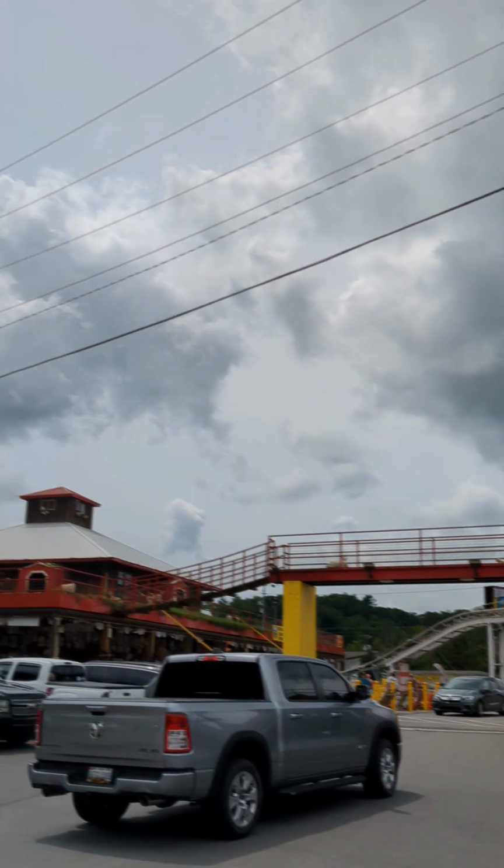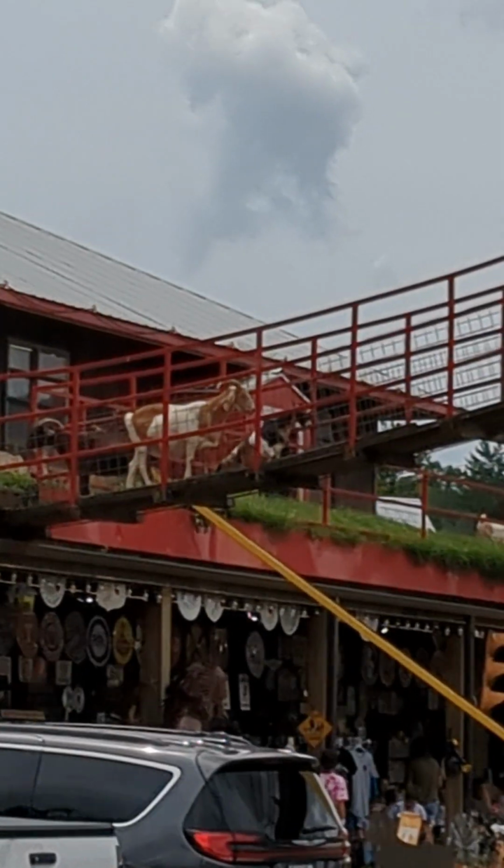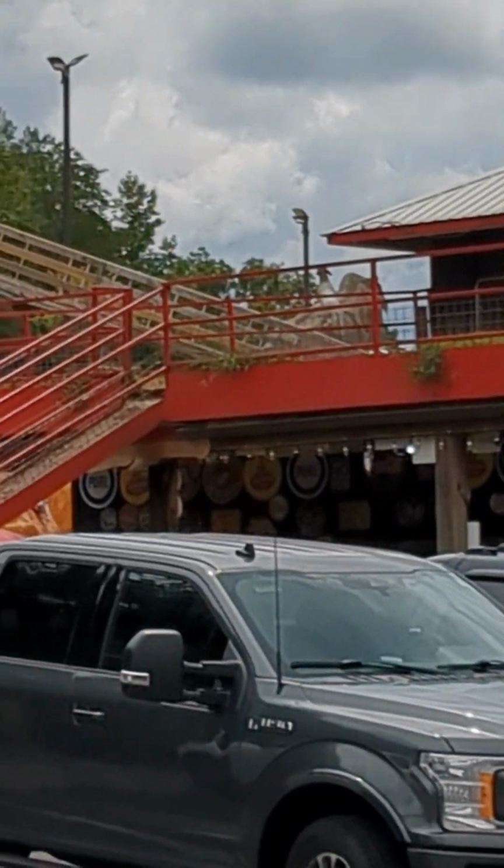And in Pigeon Forge, away from the main strip, if you will, there's Goats on the Roof, Mountain Coaster, and Shop. It's about $12 a person for the coaster. It's about 3 minutes long.